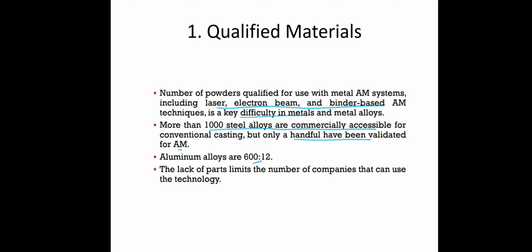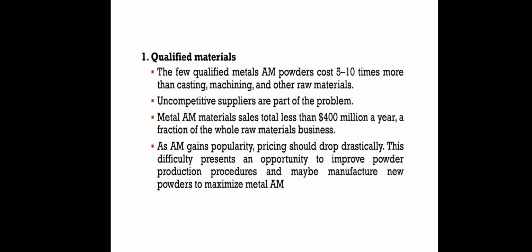Similar to this, more than 600 aluminum alloys are present, only 12 alloys are qualified for additive manufacturing. The lack of parts limits the number of companies that can use the technologies. Because of very few qualified metals, the cost is 5 to 10 times more than that of the materials available for casting, machining and other raw materials. Uncompetitive supplies are part of the problem.